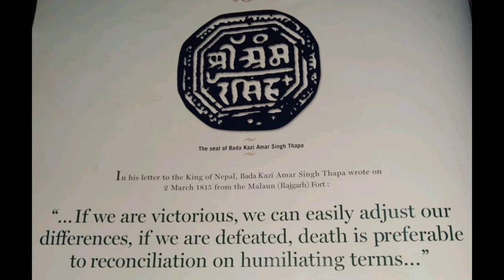If we are victorious, we can easily adjust our differences. If we are defeated, death is preferable to reconciliation on humiliating terms. This is written by Bada Kazi Amar Singh Thapa on 2 March 1815 from the Malon Rajgarh fort.